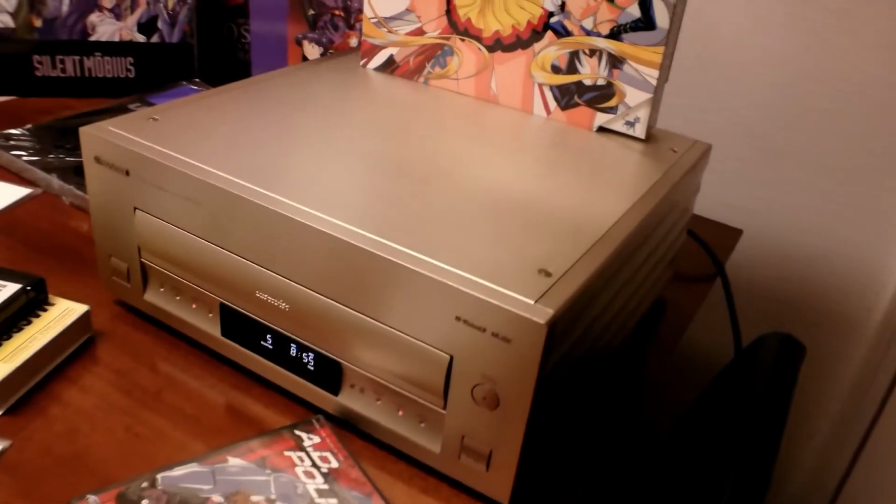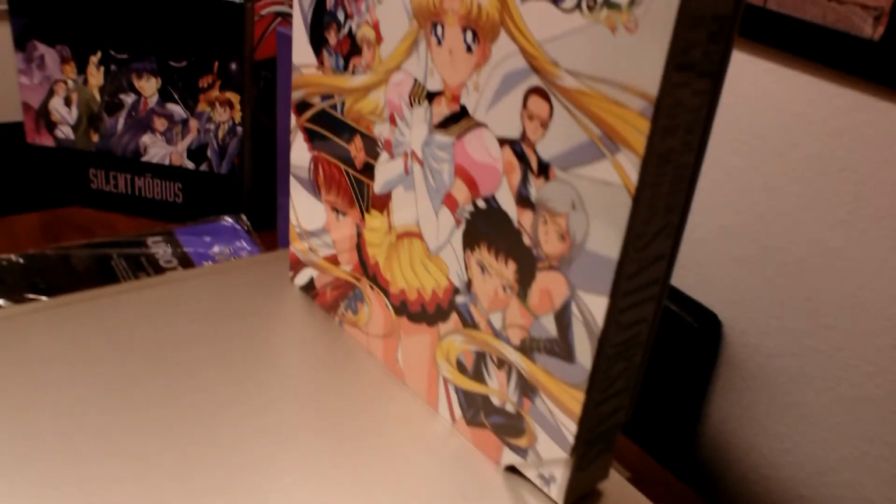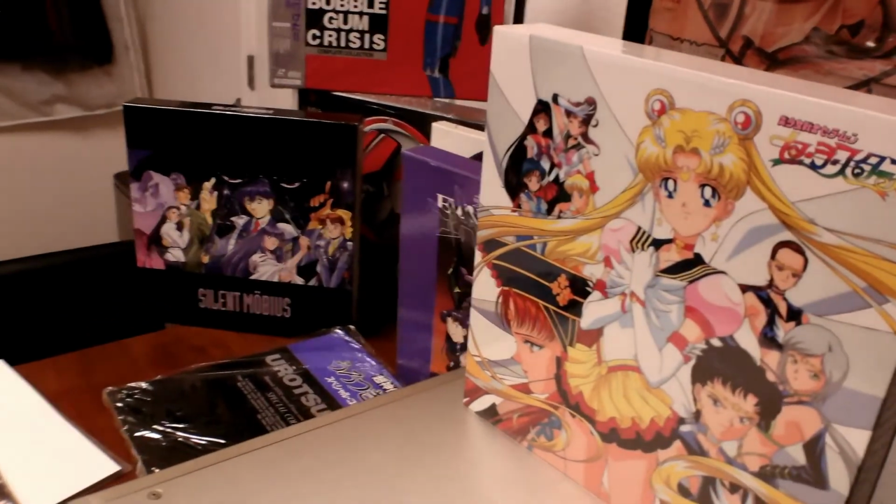I'm just going to go around one more time so people can see what's going on here. My wonderful Laserdisc collection that's on display, or a piece of it, I should say.